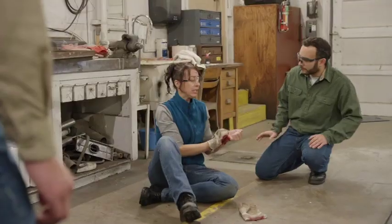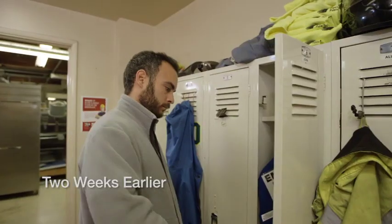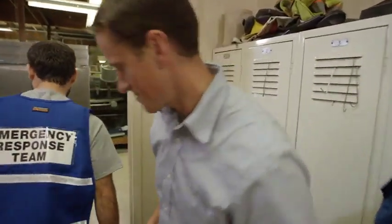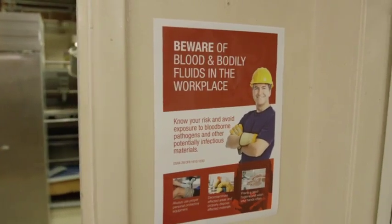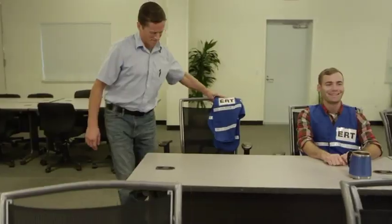Some employees face significant health risk as a result of exposure to blood or other potentially infectious material, or OPIM. In 1991, the Occupational Safety and Health Administration, or OSHA, issued the Bloodborne Pathogen Standard, which applies to all employees who can reasonably come in contact with human blood and OPIM in the course of their job activities. The purpose of the standard is to protect employees by minimizing or eliminating exposure to disease-carrying microorganisms, or pathogens, that can be found in human blood and other body fluids. Every year, all employees with the potential of occupational exposure must receive training on bloodborne pathogens and exposure control methods.